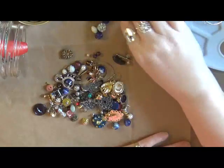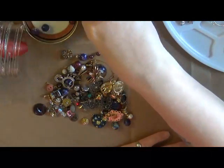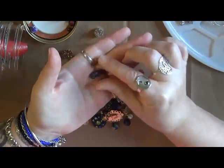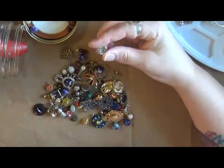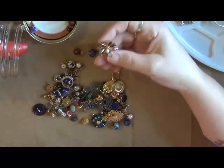Little ring. Got beads. I just don't want stuff rolling away. This chaser, something lands on the floor and he's after it. Oh, there's a little pig. Look how tiny he is. A cuff. That's pretty. That's neat. Oh, look at that one.